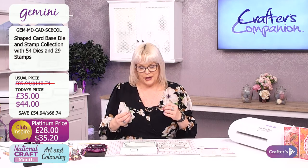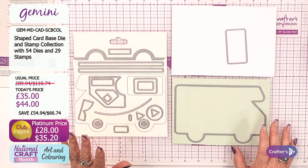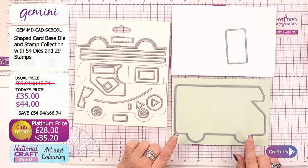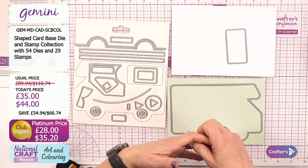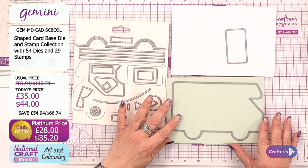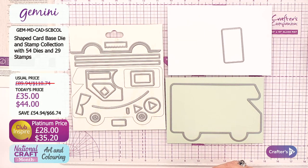These are the shaped card bases, and I'm going to show you how to create that lovely gift bag. So we are using possibly one of the most fun dies I think we've ever done, which is this fabulous camper van. You've got the outline die that is going to create your card base. Now, because I'm using this in a slightly different way and I'm using it as a gift bag, we're going to cut it out as a solid rather than a card base. If you saw the shoe one this morning, you'll understand what we mean by a shaped card base, and I'll talk you through some samples in a minute.